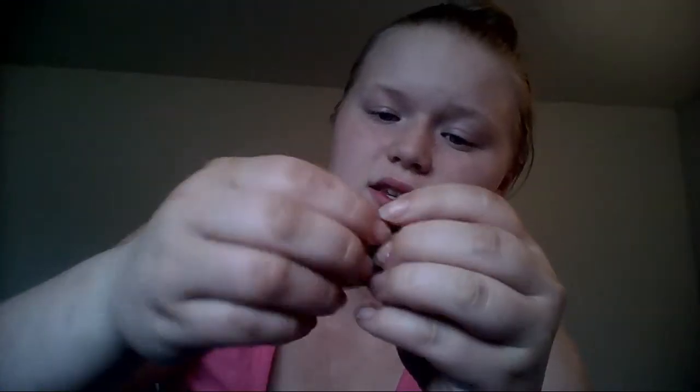And then the next thing I have is these mini scrunchy things that are stretchy, and they're for putting in pigtails. That's always good to have those little guys. And last year I actually did have somebody ask me, do you have a little scrunchie I can borrow? And I'm like, no, I'm sorry, I don't. I only have the one in my hair, so it's always good to have that.